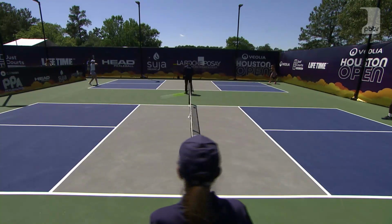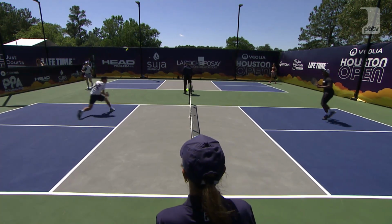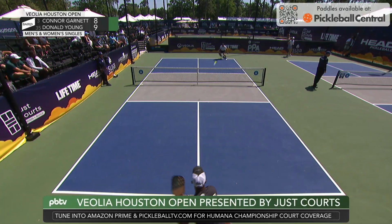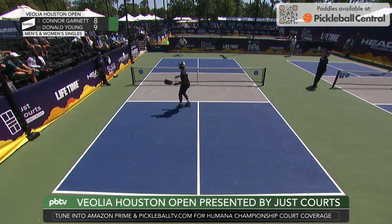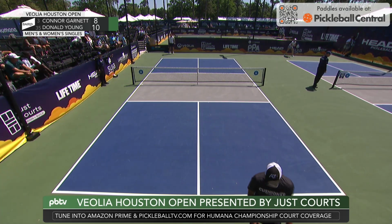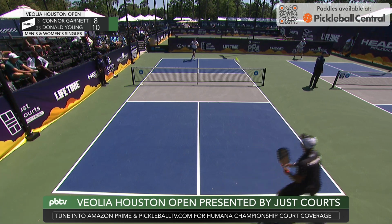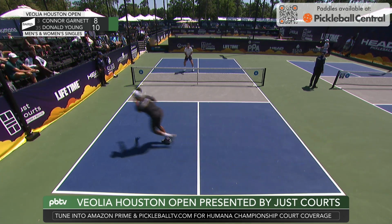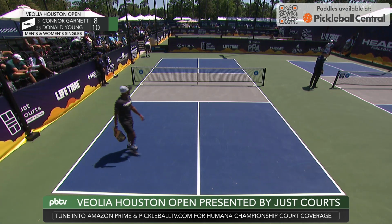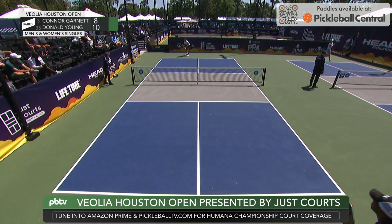Point. And unlucky, well, very lucky if you're Donald Young, unlucky if you're Connor Garnett off the net there. 2 points away from taking game 1. Point. Rips the forehand down the line. We've got a game point here for Donald Young, Ben. 10-8. Side out. And Young, a little upset with himself there, screamed that was there, but it went off the net. 8-10. 1 game point saved.